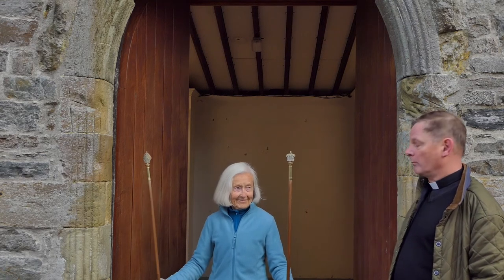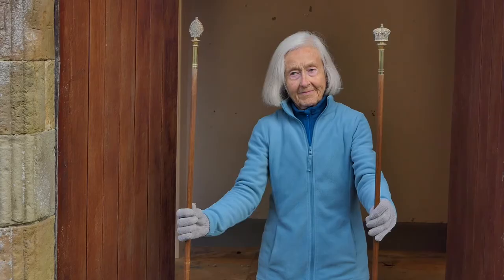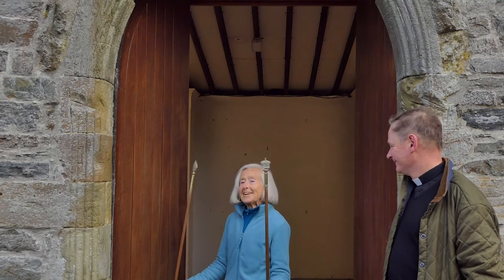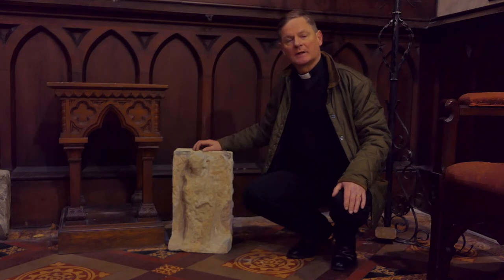So today, though, neither Pam nor the other church warden, Kevin, who are here, use these on a Sunday. But if you do come along, they won't attack you with sticks today. Unless you're really bad.